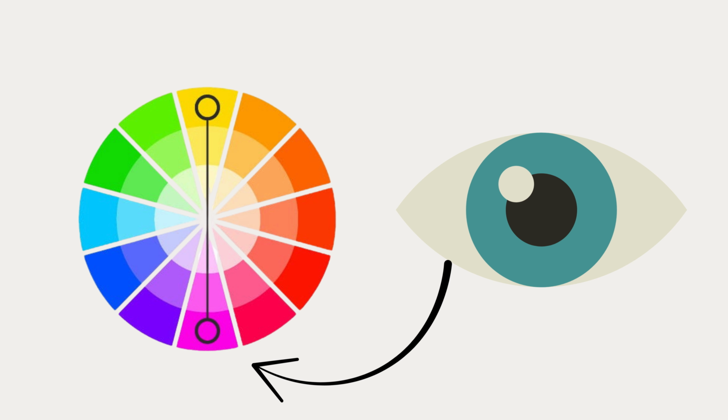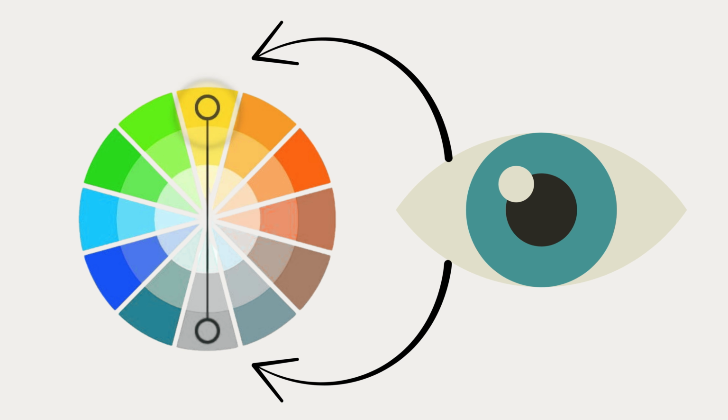And so when you stare at one color, that receptor gets desensitized or tired, so that when you look at a white screen, the receptors that are desensitized send less of a signal, and so you perceive the opposite color in its place. Here's a similar illusion.